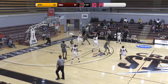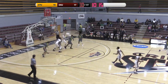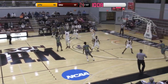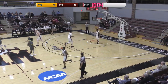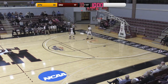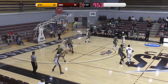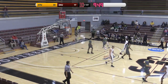Dunn on the right wing, guarded by Glasper. Charles, free throw line jumper is long. Battle for the rebound comes down to Alex Brown. Both teams gone a little cold from the field. Alex Brown, straightaway three is good. Right on cue. Arkansas Tech now 4 of 11 from three-point range. SNU just under 40% right now. It's 7 of 18. Edwards to Starkey, and he came up and wasn't ready for it.